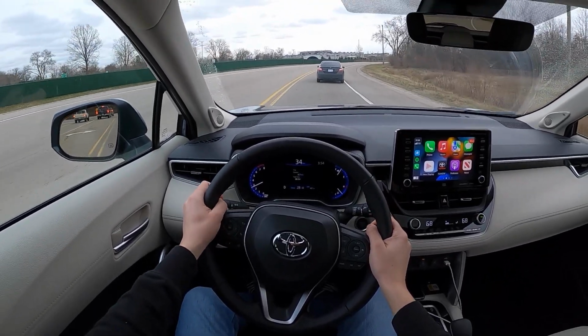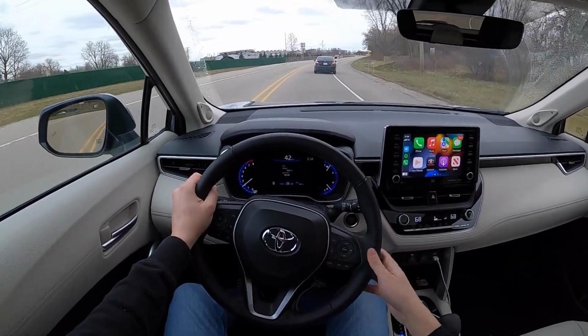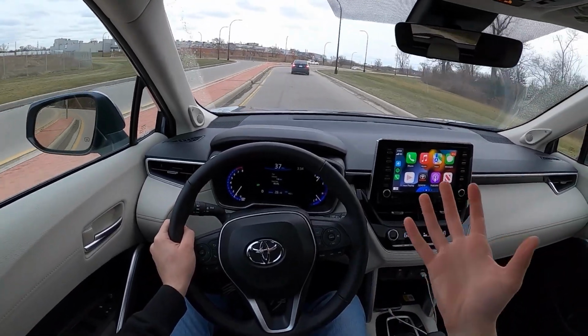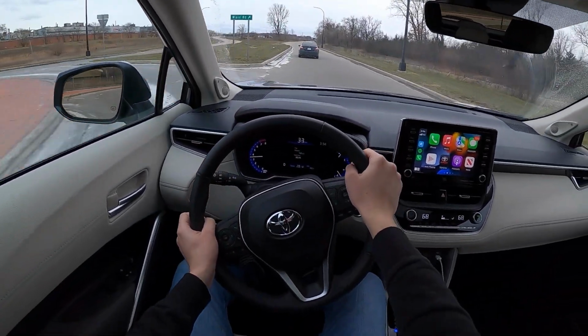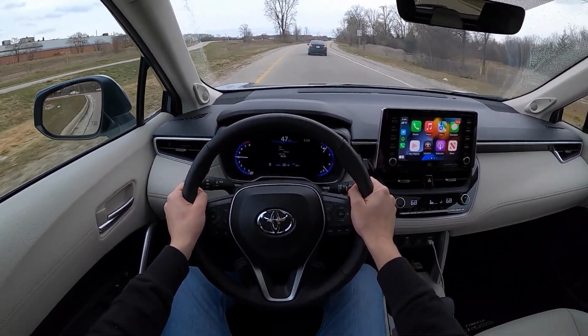I'm wondering if this is going to be one of those cases that people are going to be mad about Toyota using such an iconic and legacy name like Corolla. The Corolla's been around for like 50 years. It was a very early car for Toyota, so the fact that they're just slapping that badge on this little crossover might be a little bit offensive to some people.